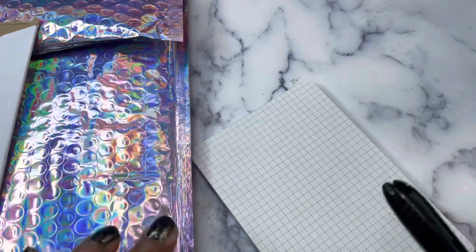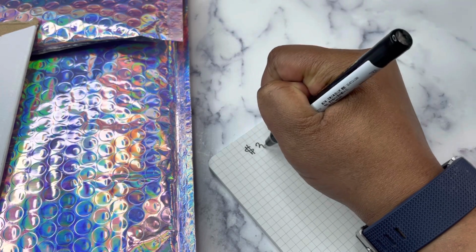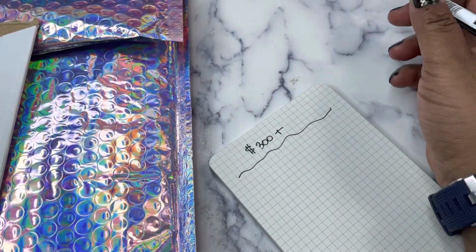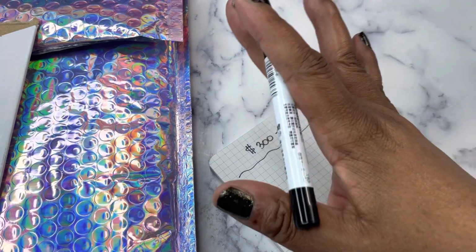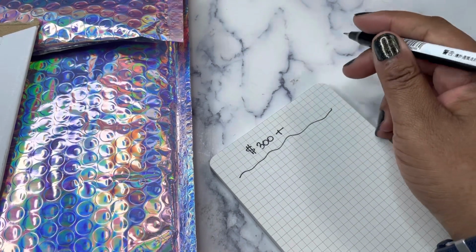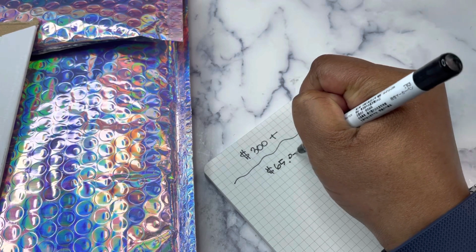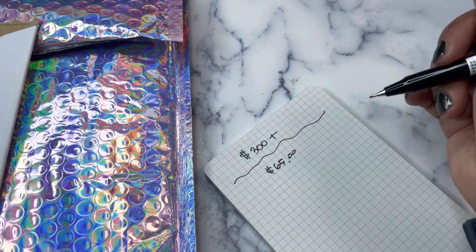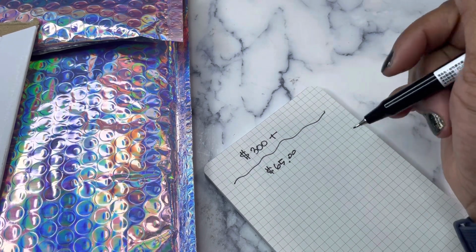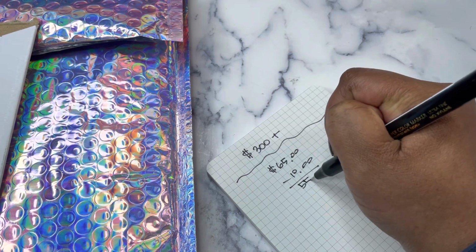Okay, so the Planner Sesh box is more than $300 for you. What's in the box? If you bought it individually from me, more than $300. The box is $65. It's heavy this time, so I'm shipping it to you priority mail. That is $10 for me.